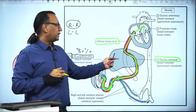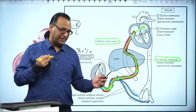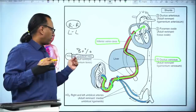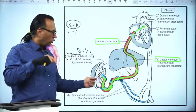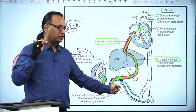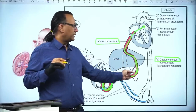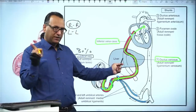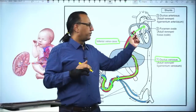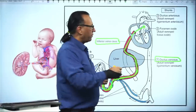When the mother sends the blood to the baby through the placenta, it goes via the left umbilical vein, which has a high level of oxygen. It is a vein, but shown in red color because it is carrying more oxygen. This left umbilical vein uses a bypass channel, the ductus venosus, bypassing the liver, then uses the inferior vena cava, reaching the right atrium, but from the right atrium goes straight to the left atrium using what is called the foramen ovale.